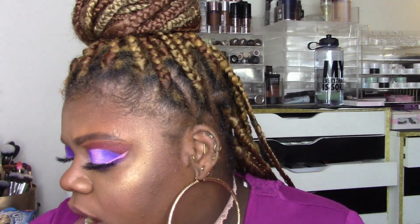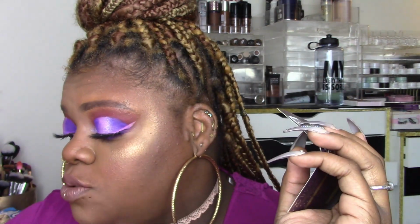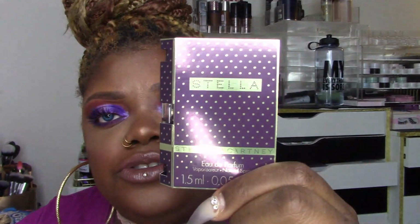This is a perfume, Stella McCartney. It says this month's bonus. This is the bonus, Stella McCartney in the Stella. Okay. This soft feminine scent is an homage to the English rose, with sharp contrast in the notes that keep things interesting.